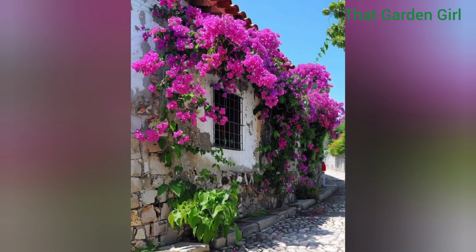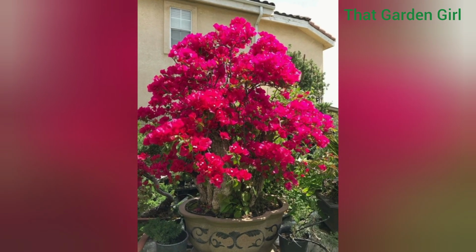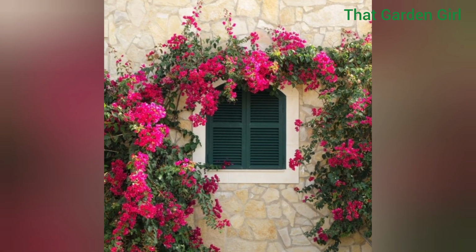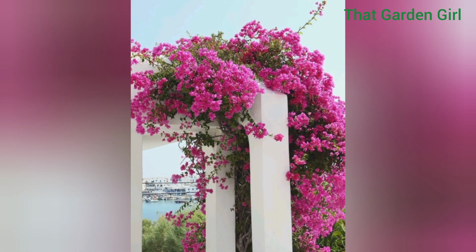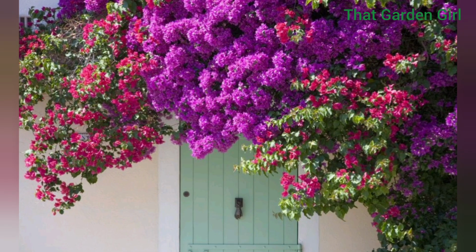Speaking of winter, Bougainvillea loves warmth and hates frost. It thrives in temperatures between 65 to 95 degrees Fahrenheit or 18 to 35 degrees Celsius, and anything below 40 degrees Fahrenheit or 4 degrees Celsius can cause leaf drop or even kill the plant. If your winters are harsh, definitely bring your potted bougainvillea indoors or cover your outdoor plant with frost cloth.